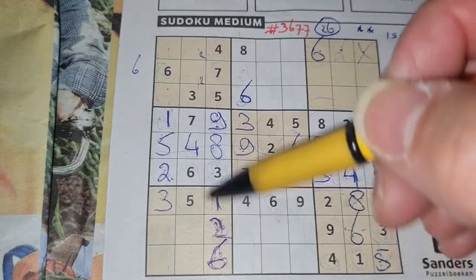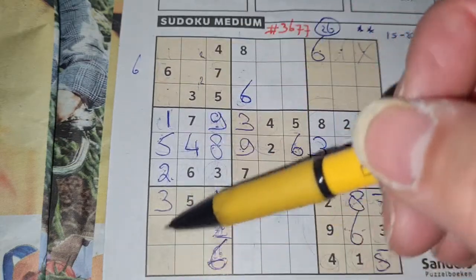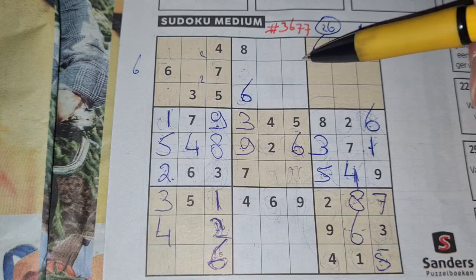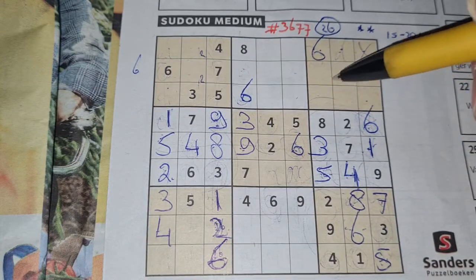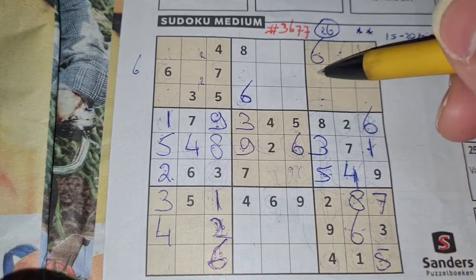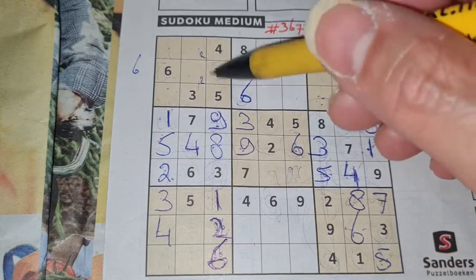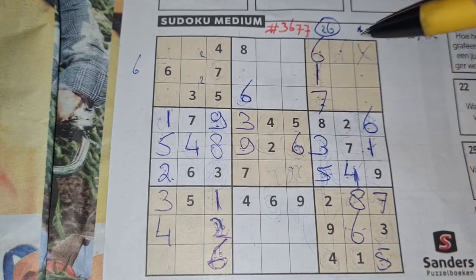Okay, 4 in this column, 4 in the second column. So the first column, the only 2 places for the 4 should be here or there. We see there 4, no 4 there, 4 should be here. Okay, 2 numbers left in this column. For the numbers, 1 is missing, 2, 3, 4, 5, 6 and a 7 is missing. 1 and a 7. We see here 7, no 7 there. 7 should be here, and the 1 goes there.